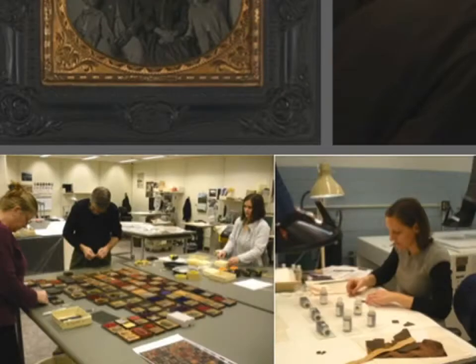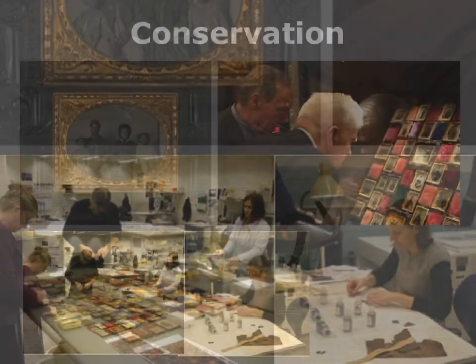It is, however, very time intensive. It's very labor intensive. It requires a very skilled set of staff, and I'm very lucky to have such a skilled staff. This is an example of Dana Hemingway, one of our conservators, who's working on preparing these Lillenquist materials for exhibit. It's a very challenging exhibit.